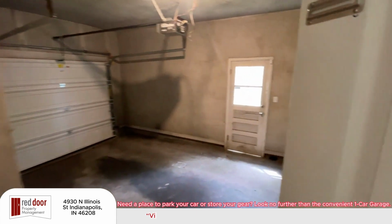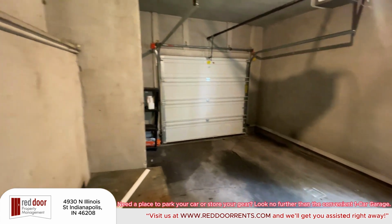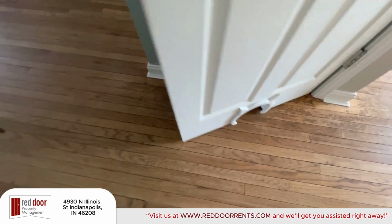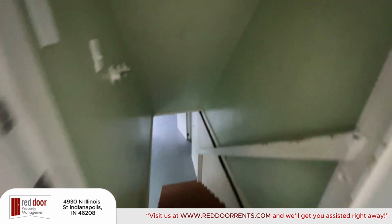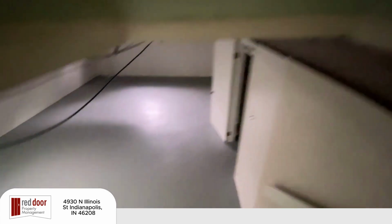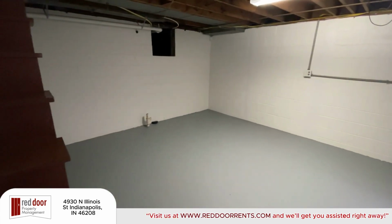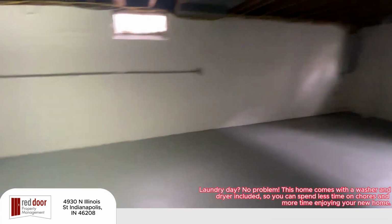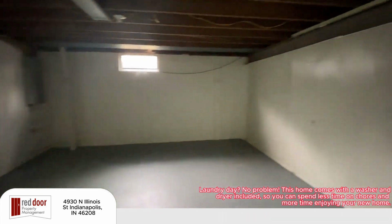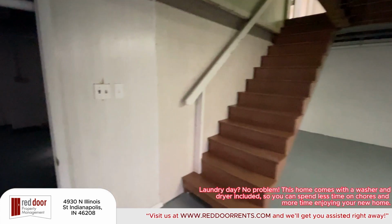Need a place to park your car or store your gear? Look no further than the convenient one-car garage. Laundry day? No problem. This home comes with a washer and dryer included, so you can spend less time on chores and more time enjoying your new home.